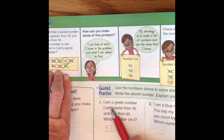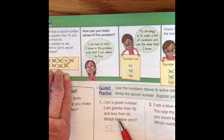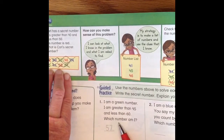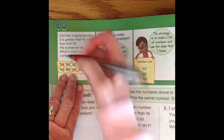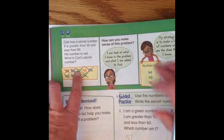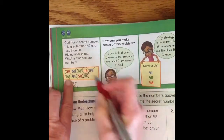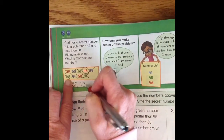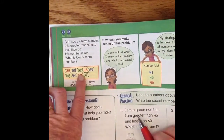Number 1 said, I am a green number. I am greater than 45 and less than 60. Which number am I? Well, my first clue is I am a green number, so I can cross off everything that isn't green. And unfortunately, I already marked things off. So, green number would be 22, 45, and 57. So that narrows it down to three choices.